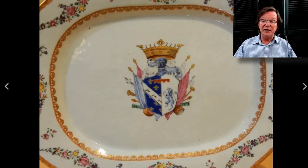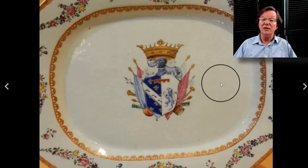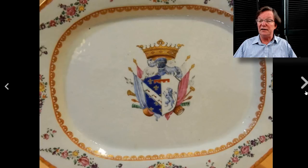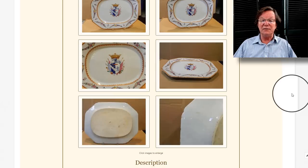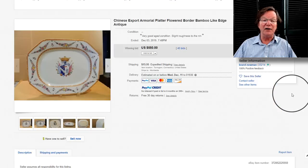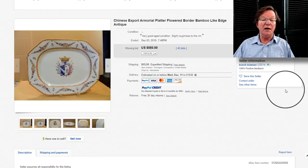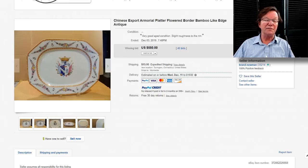Here's a good detail of it. Notice the enamels were all in really nice condition. The gilding of the coronet were perfectly intact. And what I found interesting was it went for $550, which wasn't a very, very strong price. It was a 15-inch platter. All right, that was a good-sized plate, armorial, in top quality and in good condition. The seller said it had a slight roughness to the rim, which means probably a little bit of fritting.